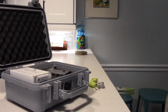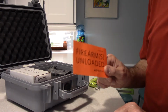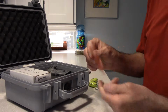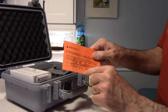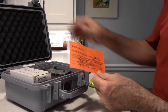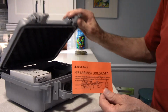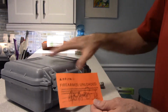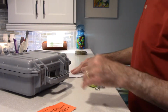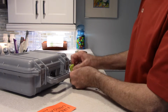to fill out. And this is an unloaded firearm declaration, orange in color. Every airline is the same way. And this has to be completed on the back with my signature and the date. The agent signs it as well. And once he or she has determined that the firearm is unloaded, and I've met the requirements here, I'm going to close this. I'll set this down for the moment. I'm going to close this, and then I'm going to lock the container with these two locks right here.